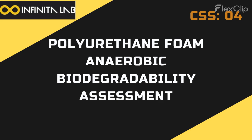So they achieved their goal. Yes, it showed significant biodegradation, which means it truly breaks down in those landfill conditions. Wow, that's really impressive. But thinking more broadly, is this something that any company that uses foam could just implement? Potentially, yes. It depends on the specific type of foam and the intended application. But the principles are the same. You need to design the material for biodegradability, and then you need to rigorously test it.